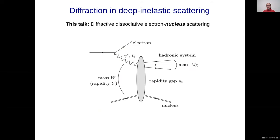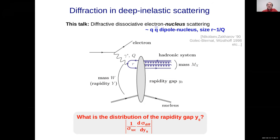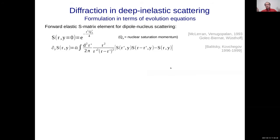So my talk is about diffractive dissociation in electron-nucleus scattering as we are moving towards the EIC and the LHeC. Here, what dissociates is actually not the nucleus. It's not the kind of processes that Thomas Lappi was talking about in his plenary talk, but it's the virtual photon that is converted to a high mass hadronic system, leaving a rapidity gap of size y zero. So this is to introduce my notation. Capital Y is the total rapidity of this subsystem. And I will focus on the observable, the distribution of the rapidity gap, y zero. Actually I will not address deep inelastic scattering. This is really a theoretical talk. Remember that at very high energy, the photon fluctuates into a q q-bar pair, and I will fix the size. What I will actually study is the diffractive scattering of an onium of a fixed size off a nucleus in some particular kinematics.